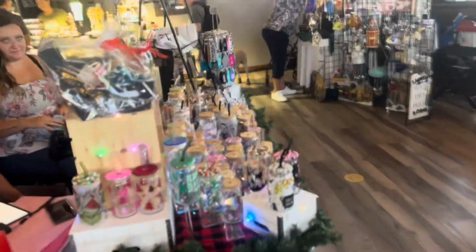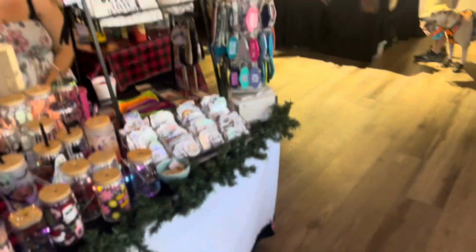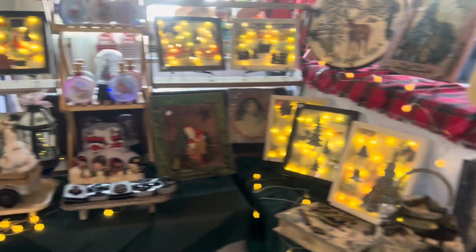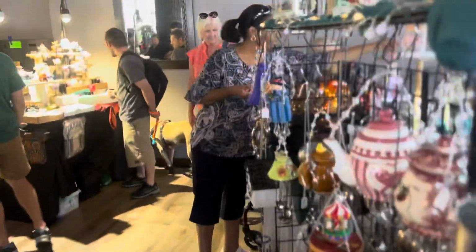This is great. A great place, a great experience, different wreaths. They have candles, glass jars to drink out of, just all types of things, different Christmas lights. I mean, it goes on and on. They have snow globes, plates, anything Christmas related. It was in this room. I would say this room for sure was the most Christmas room.